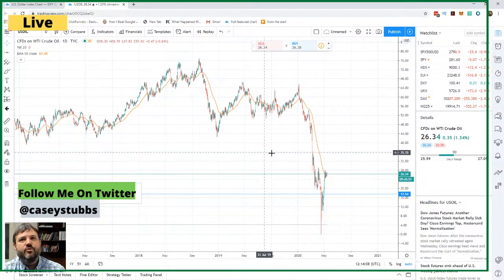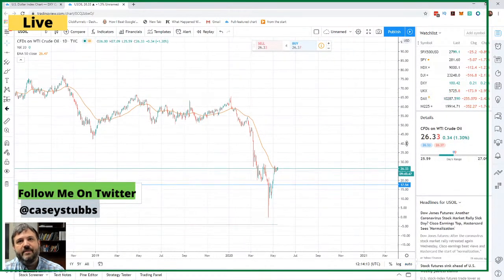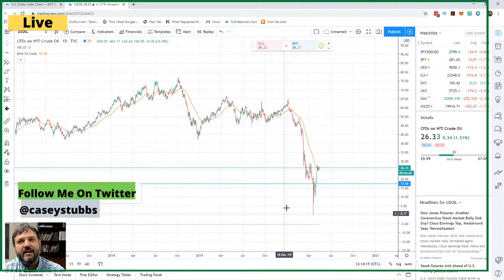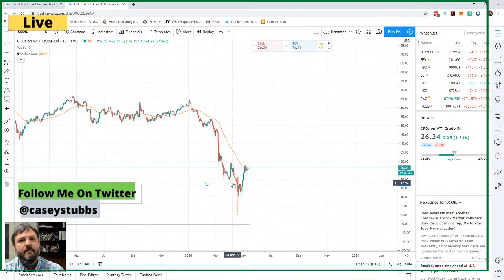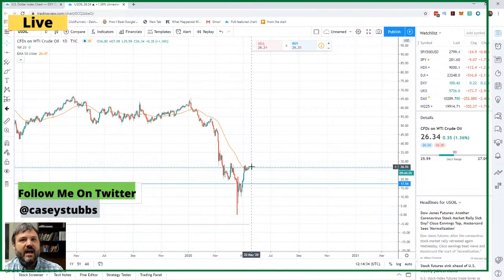Okay, so we got crude oil. Crude oil is making a comeback. And this was a crazy trade because I was predicting a comeback, but I didn't know how far it was going to drop. So when it broke this, I was thinking, okay, it's going to bounce, and it did, but it went way lower than what I expected. It basically wiped out all of the traders except for the people that were really, really smart, and it did a nice bounce. So now we're moving up.